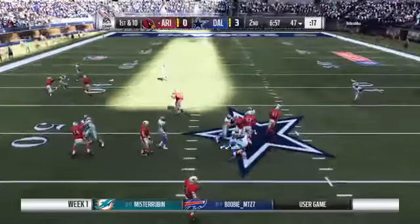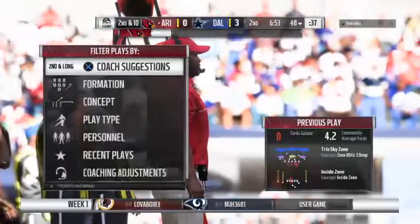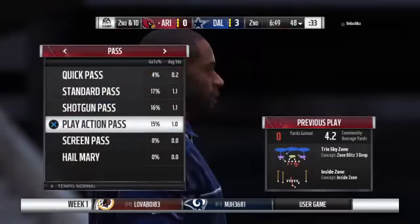They'll run it now out of the gun. And he is met at the line of scrimmage, and he goes down right there. Officially no gain on the play, and it's second down.